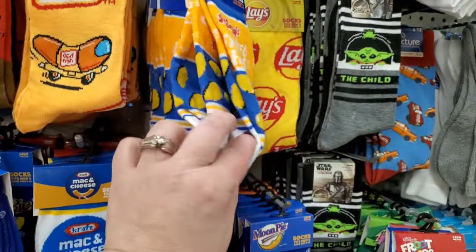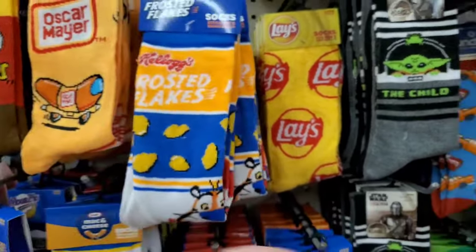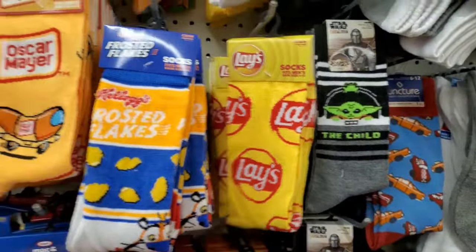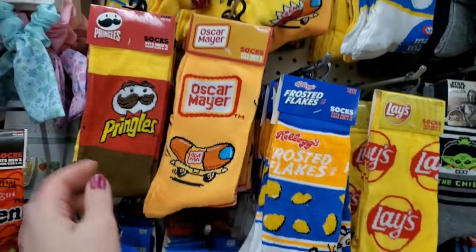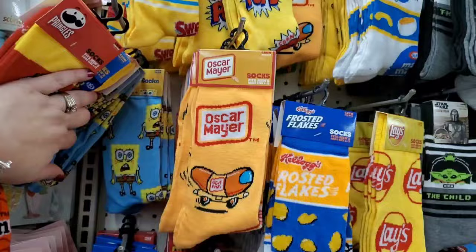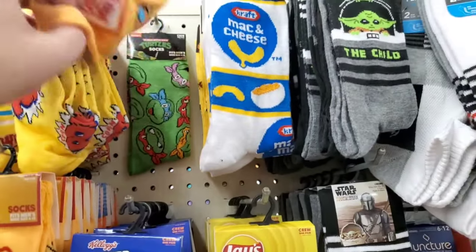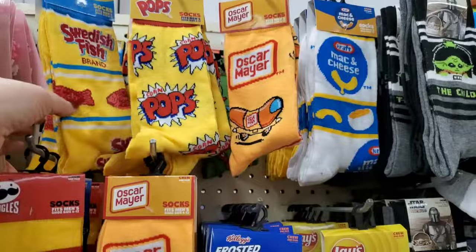I see Kellogg's Frosted Flakes with Tony the Tiger. I don't remember those either. They have Lay's socks. The Oscar Mayer Wieners are back, and so are the Pringles, but we've seen those. I see SpongeBob back there. We've already got SpongeBob. Teenage Mutant Ninja Turtles, we've got that. The Corn Pops, we've seen before.